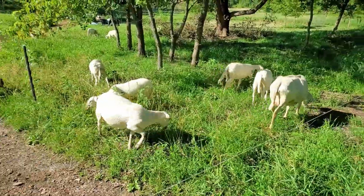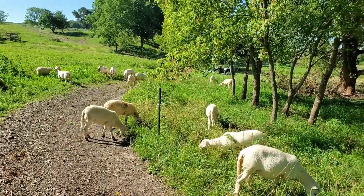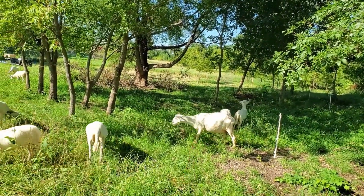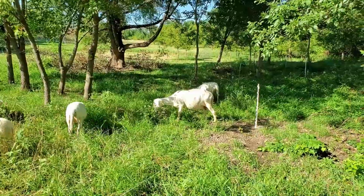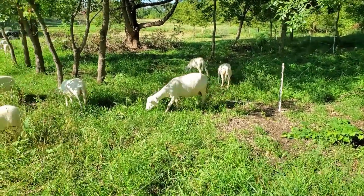And the sheep love it. You can see right here, this is the one we were kind of thinking might die, and she's slowly recovering condition, and you can see her hip is healed up a fair bit. I'm going to see if I can get closer.